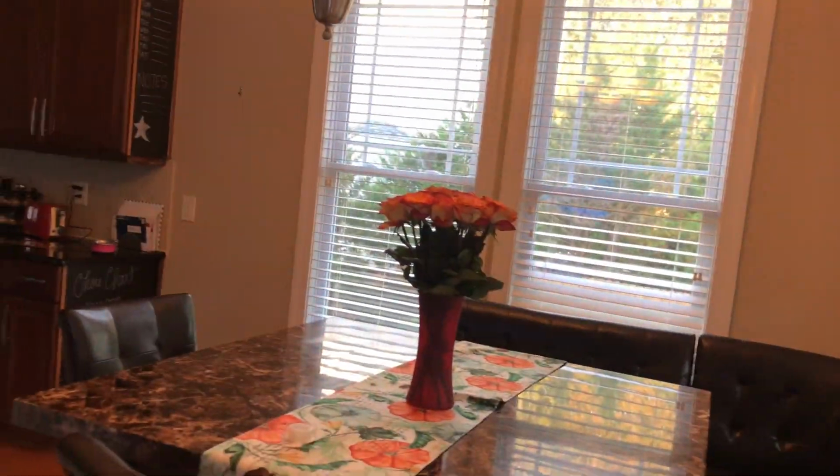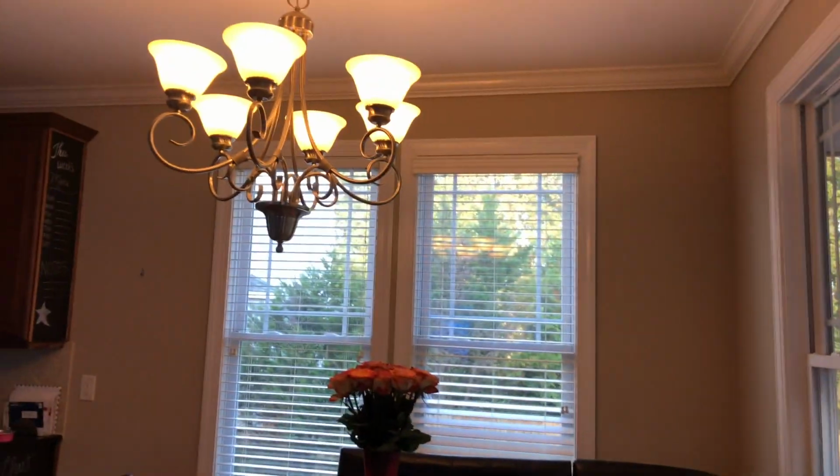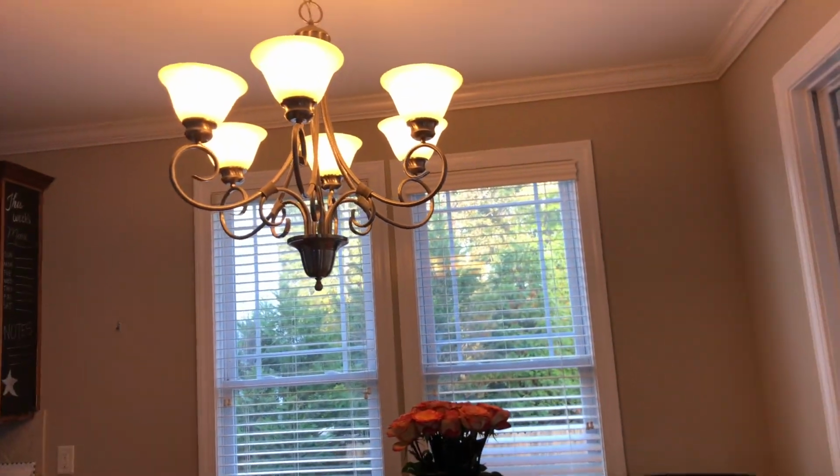So over here is going to be our eating area, this table, and I think I like that chandelier. I don't think I'm going to change it, but we'll see. And then we're going to come into our kitchen.